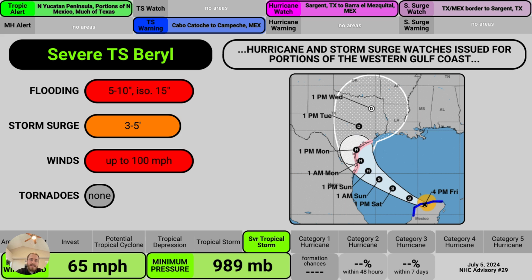Now, because it has more time over water, it could get stronger. It could also cause more storm surge. Also, you see these points are close together. It's going to slow down, which means more rain. So a lot of concerns going on here with Beryl today.